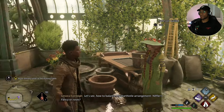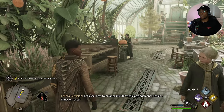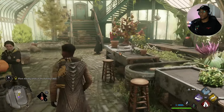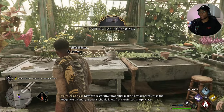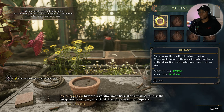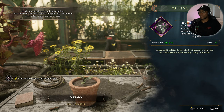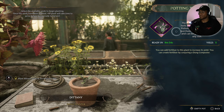Let's see how to balance my star thistle arrangement. So is this fancy or roses? I'm thinking I might have to put my school uniform back on because I'm looking kind of out of place, right? Dittany's restorative properties make it a vital ingredient in the Wiggenweld potion, as you all should know from Professor Sharp's class. Okay. So it's ready in 9 minutes and 55 seconds.